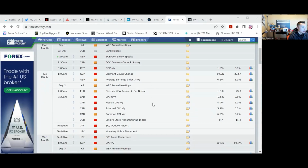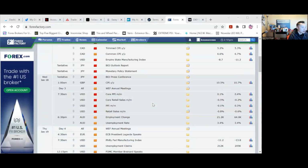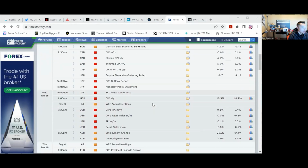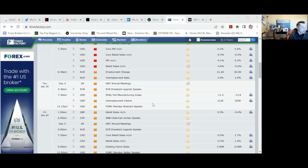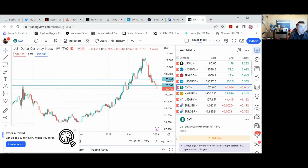Let's see here. Tuesday, I'm just looking at what could possibly happen. Wednesday, okay. So Tuesday, Wednesday, and then that's pretty much it. Tuesday and Wednesday are going to be our prime days of trading, and then we'll see what happens for Thursday. So we're going to be selling the US dollar index for this week. I'm looking for a move back down to 101 and 100.